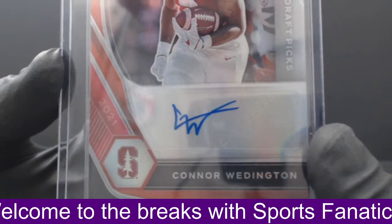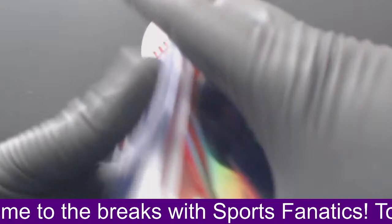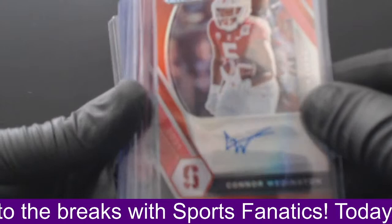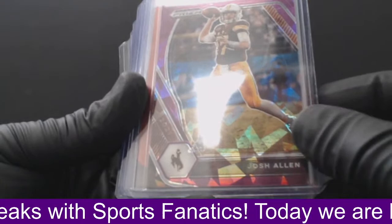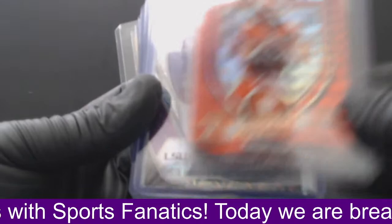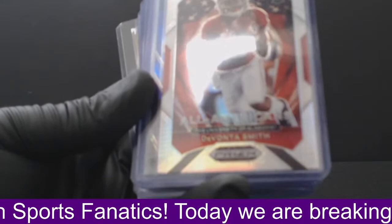So let's go ahead and go over a recap here of everything we hit. Just do a fast recap. We got a Connor Weddington auto red to the Seahawks, Michael R. Dylan Radunsk, blue auto. It's going to the Titans, Brad B. Josh Allen, purple cracked ice for the Bills. Trevor Lawrence, red crusade to the Jags. Jabril Cox, mojo autograph to 25. Devonta Smith, Prizm All-Americans rookie. That's going to the Eagles.